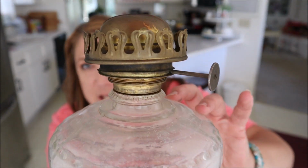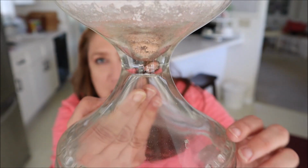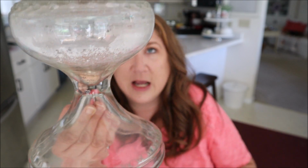So it looks like this. This one's just very plain, and then it does have a little bit of fluting or a little detail along the bottom here. So now I have two more with a total of three oil lamps in a matter of a couple weeks. I couldn't be more happy. I was so thrilled to find both of these. So I am excited to get these washed up, cleaned up, and into my decor. All right, so that is what I picked up at the flea market.